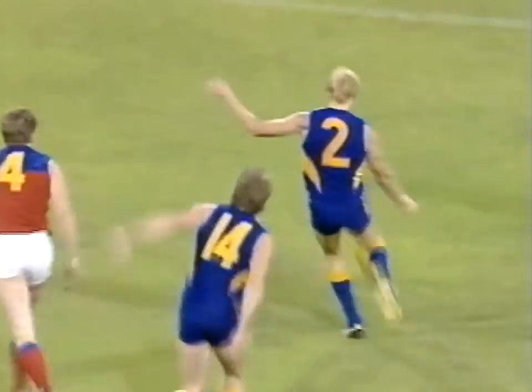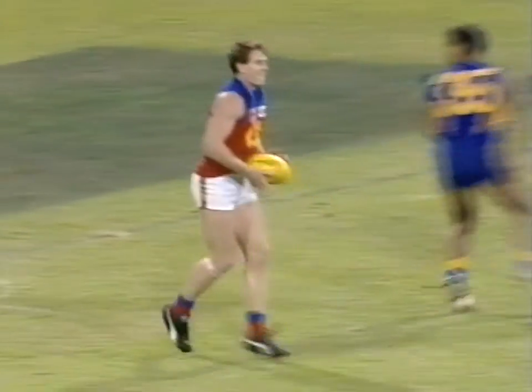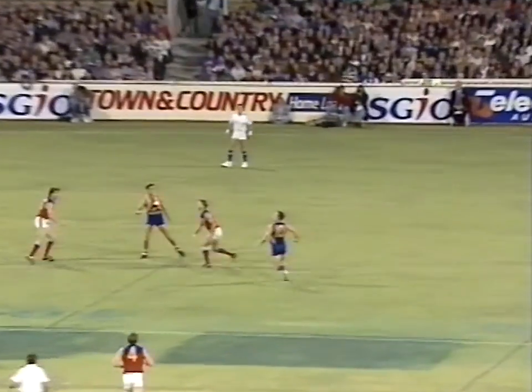Down goes Boyd. Great tackle by Kemp. Saved the day. Goes looking for Heady. In from the side, Seacamp does very well. Some good play all round there. Firstly Kemp and then Seacamp. Swings it out to centre wing.